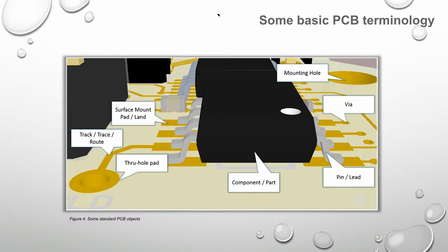That's just the connection between one point and another, made using that layer of copper foil. And then connections between layers we typically call a via. It's just a way of going down through some area of the board and coming out on the opposite side.